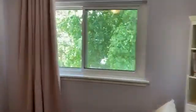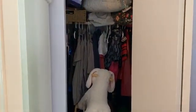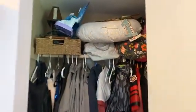Okay, so good size window. And then in this corner, you'll see the closet. So I'll open it up for you guys so you can see. So the closet's actually pretty deep, so you could even walk into here if you'd like. So that's also nice.